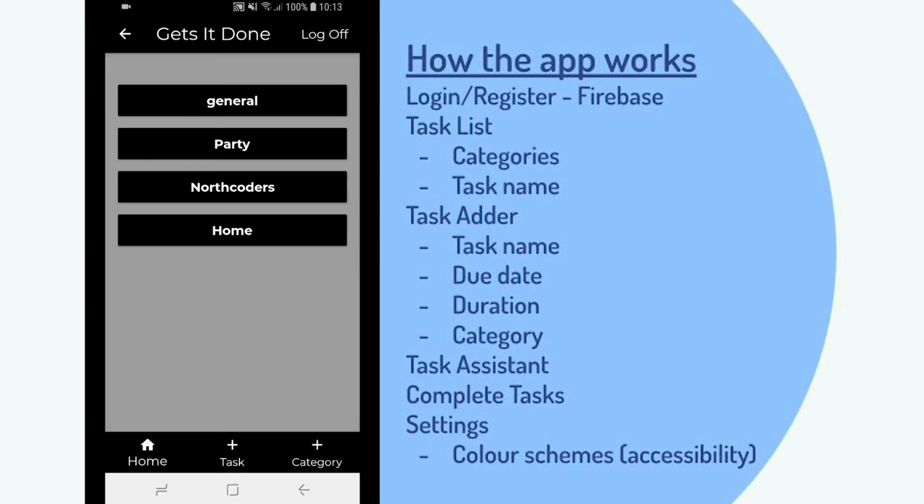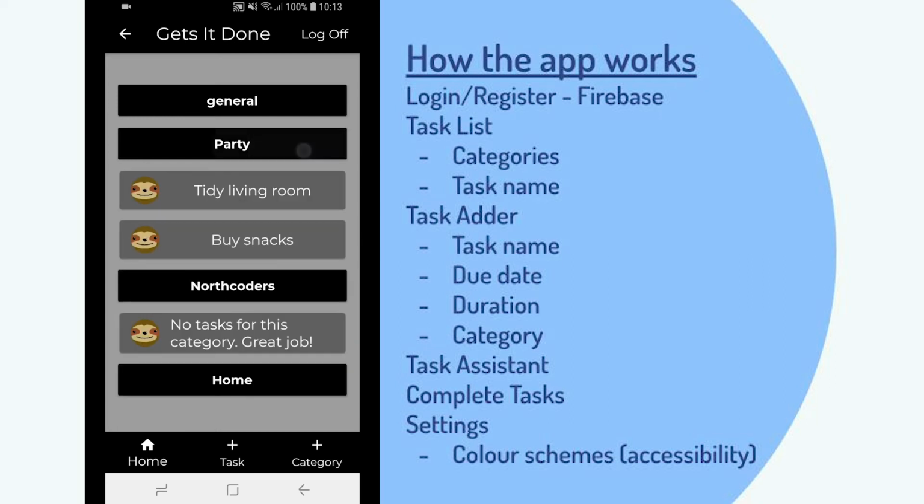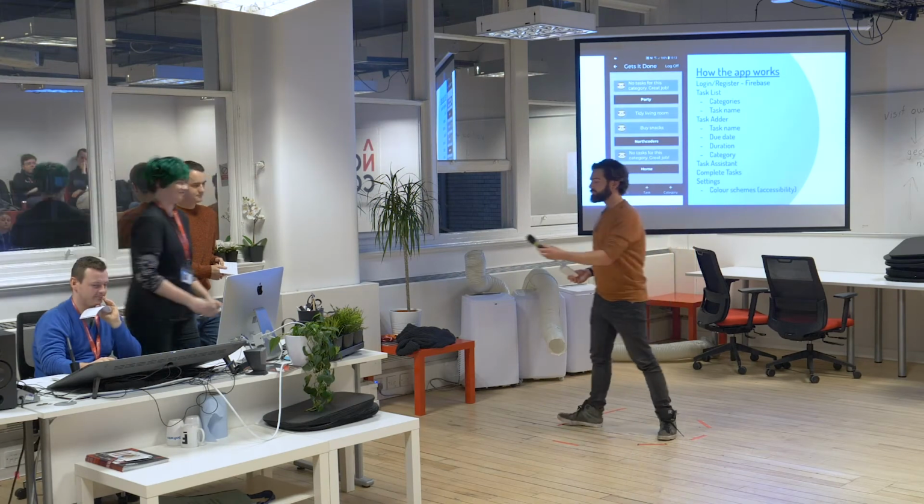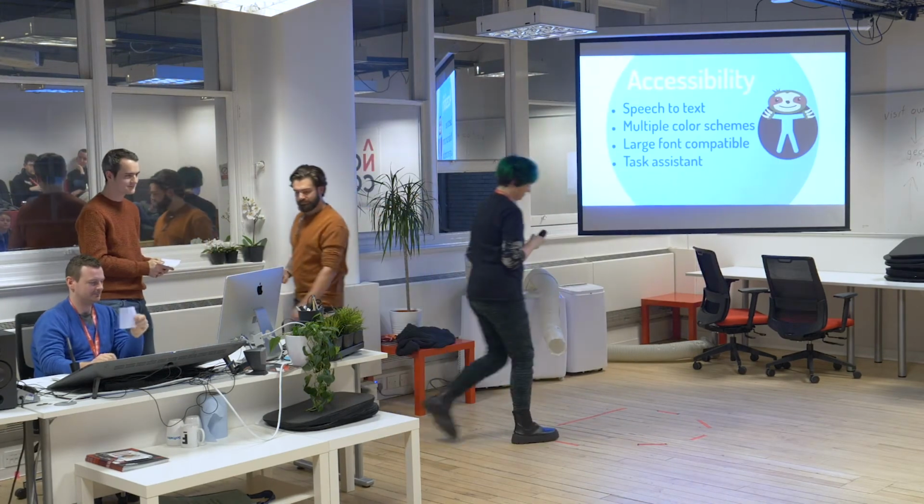And to talk about some of the accessibility requirements that drove a lot of our decision making in this app, Jazz is going to come and speak about those now. Thank you.